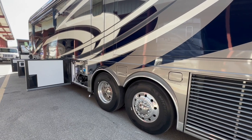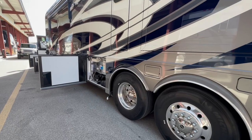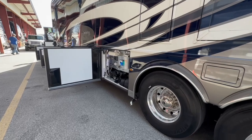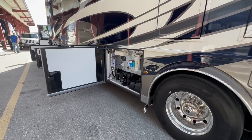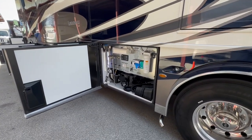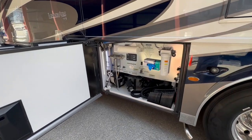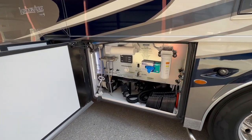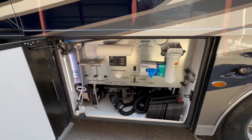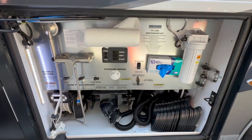As we turn the corner, we see the side radiator and begin our exploration of the driver's side basement bays. The first large compartment is a plumbing bay. You can see that it's finished out in stainless steel with the digital display of your black, gray, and freshwater tanks. You also have switch controls for your water pump and freshwater autofill. This allows you to top up your freshwater tank and turn on your water pump before you disconnect your freshwater supply. Speaking of freshwater supply, this bay contains the whole house water filtration system.